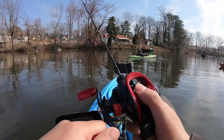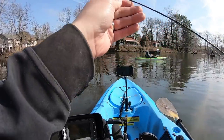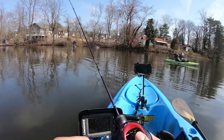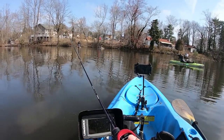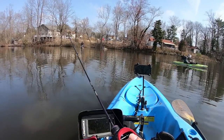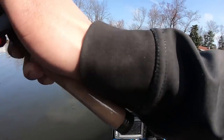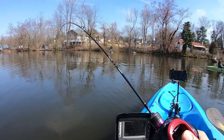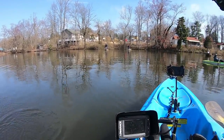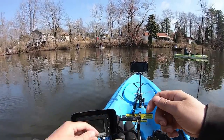Fish them low. That's a fish bite right there. Come on, smash it. That's another fish bite right there. Come on. Got him. Not a small guy. I want a chatterbait.